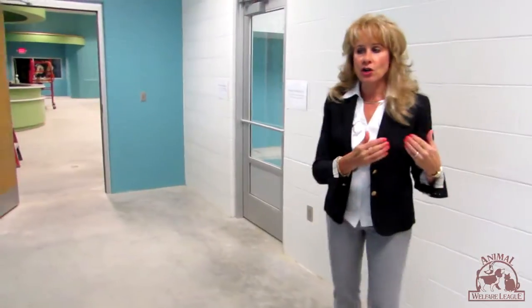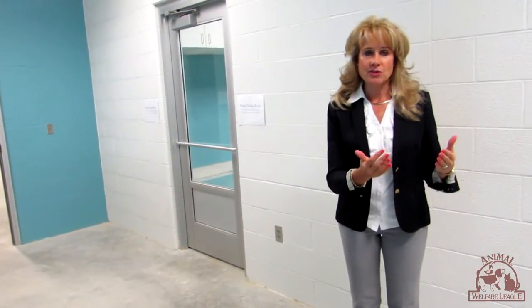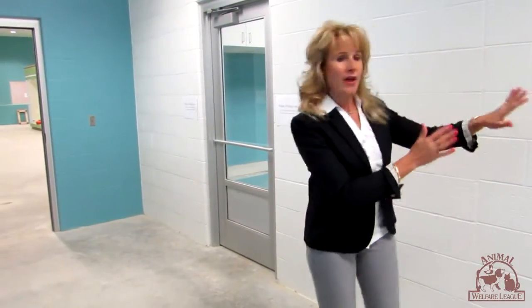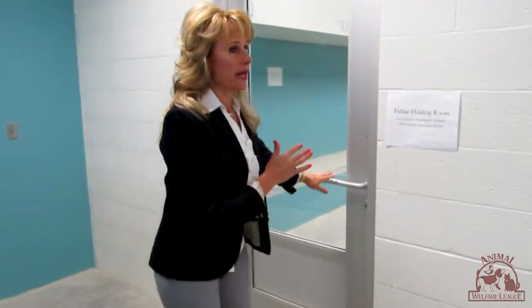And dogs that are brought in, we do have to put ads in the paper to make sure that a person is not missing their dog, so we can't put that dog up for adoption right away. So that is going to be the canine holding area. To my left is the feline holding area.